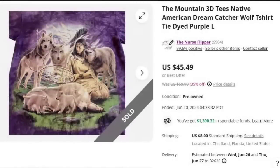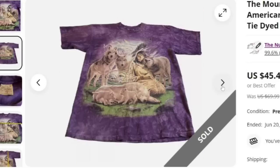Up next is a really, really cool vintage shirt. You can see I do zoom in on the graphics. This one sold for a best offer of $40.94. I paid about $5, so it's close to a $30 profit. This one was listed back in March, so it did take a few months to sell. And here you can see the whole shirt.